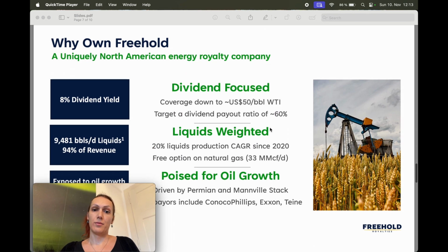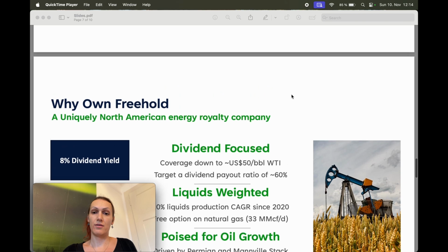And now my investment thesis. Why you should own Freehold Royalties. At the moment they offer an 8% dividend yield, and they pay a constant dividend on a monthly basis, and this dividend is sustainable up to $50 per barrel. Now we are around $70 per barrel. They are targeting a 60% payout ratio on their dividend.